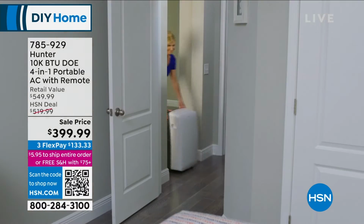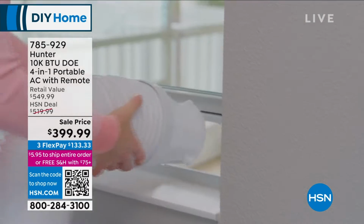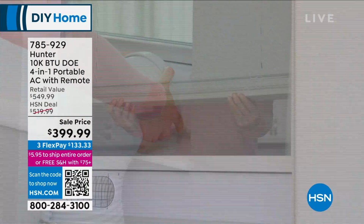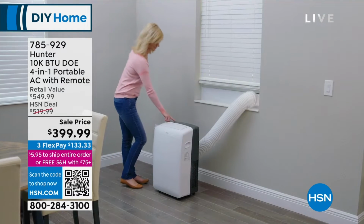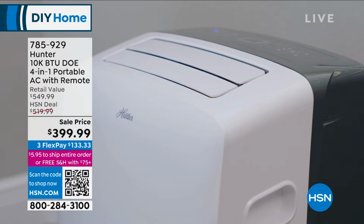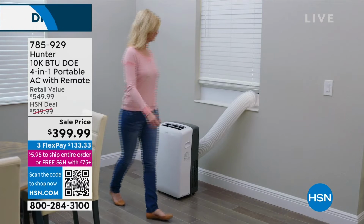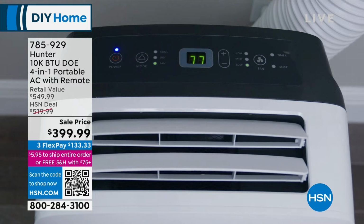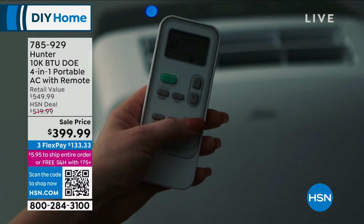Thank you so much. So again, look at how easy it is to move from room to room. Like I said, let's say that you love one room, but you want to stay in the other room, that's fine. Look at this. All you do is pop it into your window, attach it very easily to the unit right there. You just slide it in. Again, it's like an accordion. You do not need anything other than an electrical outlet. That's all you need. You do not have to cut a hole in your wall. You don't have to worry.